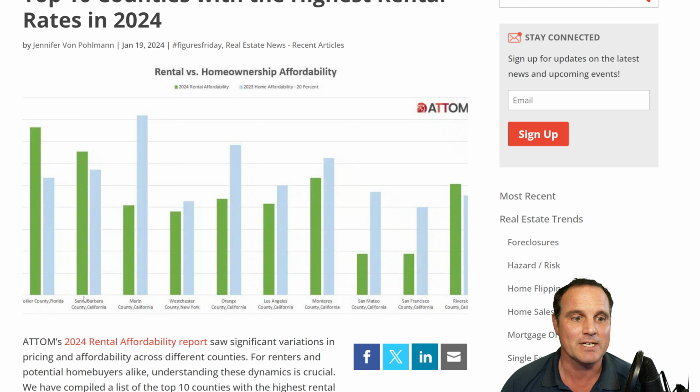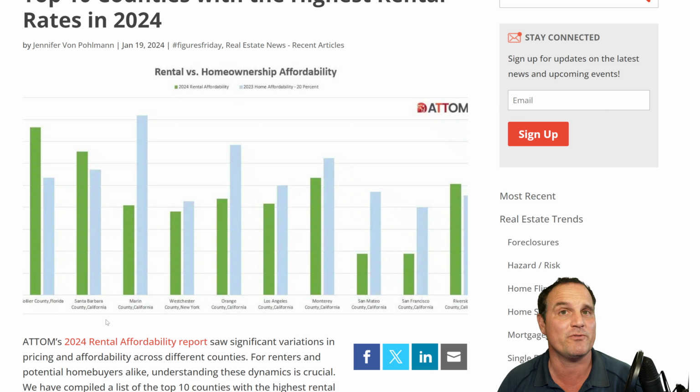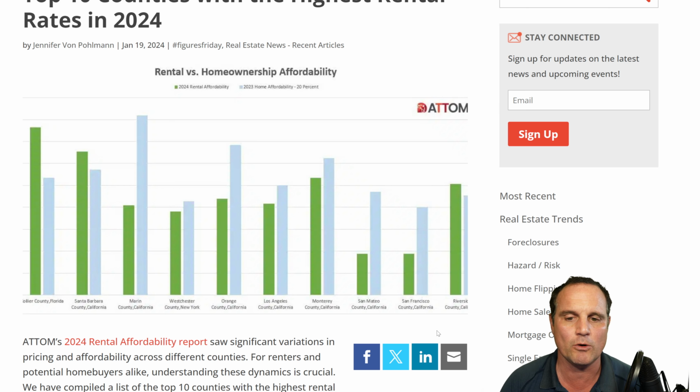It's very expensive. Now, what's interesting to see, they're also comparing it to home ownership affordability using the median home price. Where the green line is taller is better to buy, and where the light blue line is taller, it's better to rent. So Riverside in Southern California, the green line means it's better to buy. LA, better to rent. Orange County, way better to rent. Crazy rental rates and crazy home prices in Southern California.